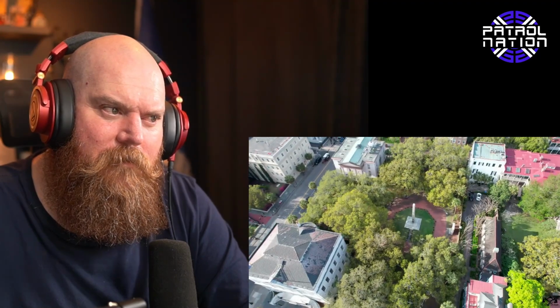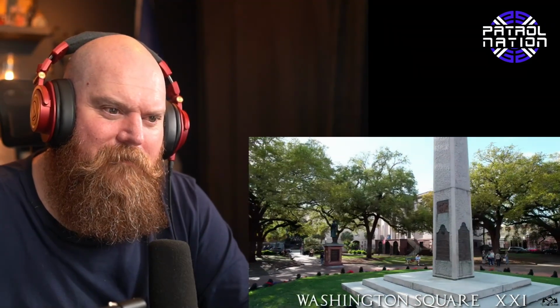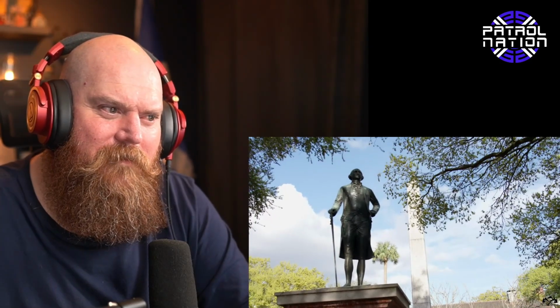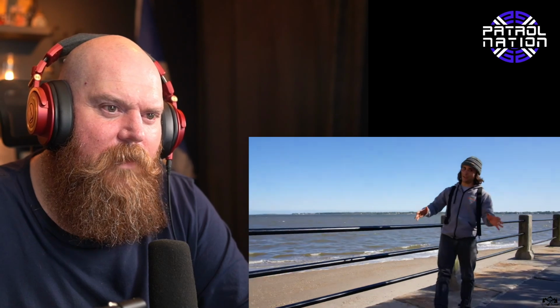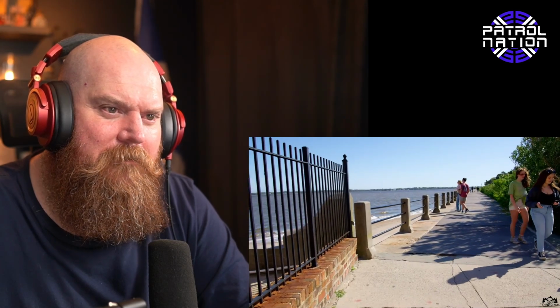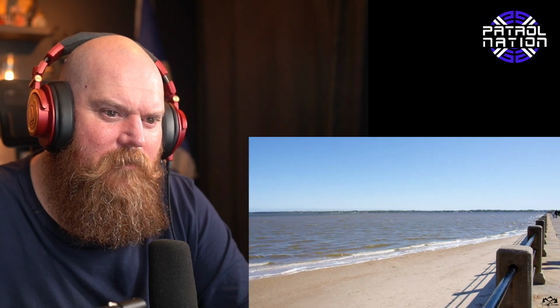In case you need a sit-down break in this area, Washington Square down the road is a good place. It has many cool monuments, including, of course, George Washington. Oh yeah, that is a beautiful pink house. This is East Battery Street. On the side of East Battery Street is a boardwalk along the ocean. Pretty cool. Truly a great walk if you love the ocean but don't want to leave downtown.